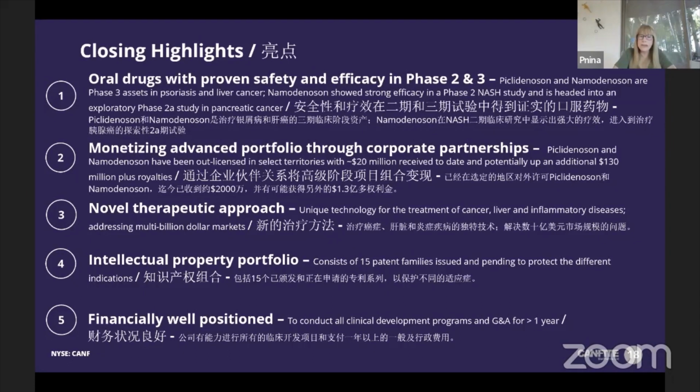We have a novel therapeutic approach with our unique technology for the treatment of cancer, liver cancer, pancreatic cancer, and inflammatory diseases. We have an intellectual property portfolio which cover and protect all our indications. And financially, we are well positioned.